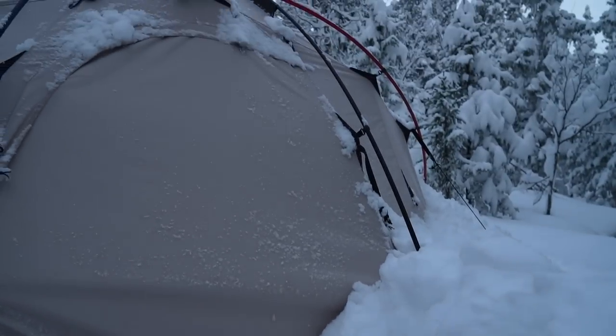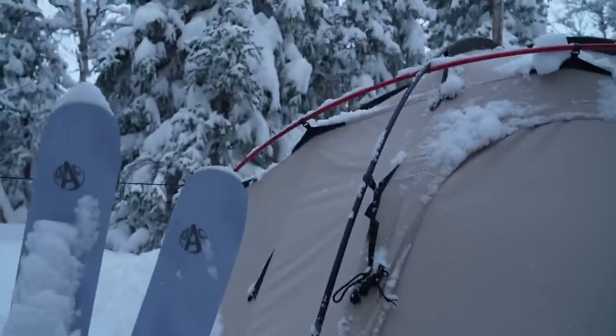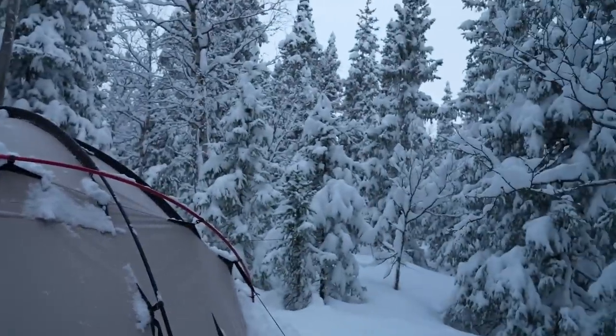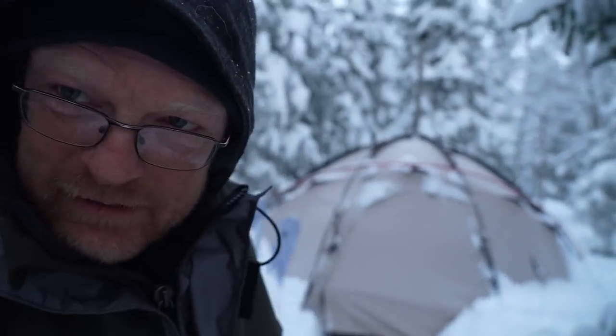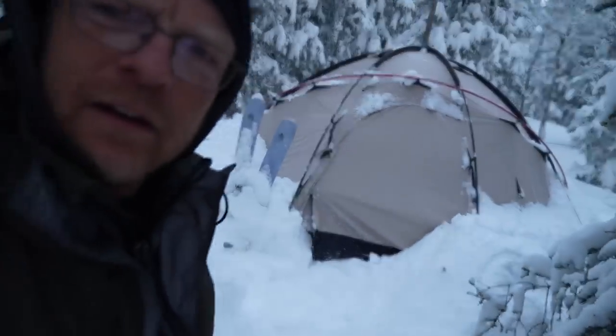Shit, look, it's so much snow. The whole tent is gone almost. We had this big tent and it's... Houston, we got the situation, Houston. It's really a lot of snow.